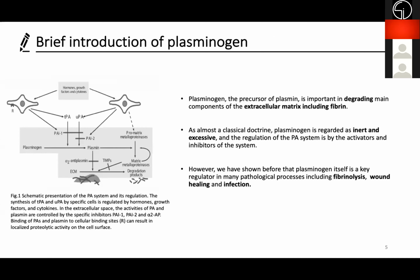Here I would like to briefly introduce plasminogen and the plasminogen activator system, the PA system, of which plasminogen is one of the key members. Plasminogen is the precursor of plasmin, which is a potent ECM protease important in degrading main components of the extracellular matrix, including fibrin. As almost a classical doctrine, plasminogen is regarded as inert and in excess in the body, and the regulation of the PA system is by the activators and the inhibitors of the system.